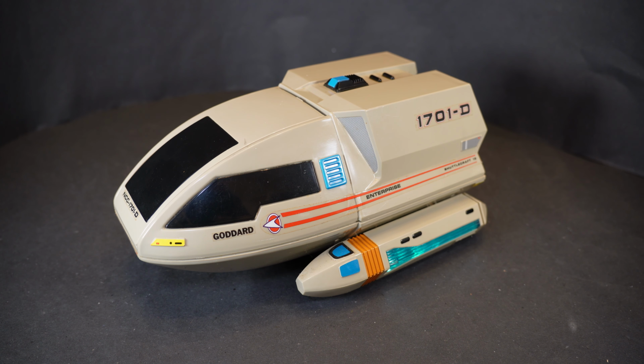Yet more to come, of course. Not quite finished just yet. Not quite sure what I'll do next week immediately, but I have got another Playmates Enterprise D coming. It's not in the best of nick, but there's a reason why I got it, and I'll explain that to you as and when it arrives.